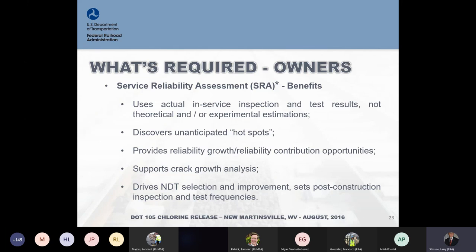SRAs provide reliability growth and reliability contribution opportunities. In other words, we spoke earlier about how the tank qualification decal on the side means that no weld on the bottom 4 feet of the tank for girth seam welds and longitudinal seam welds, or the bottom 8 feet of the tank for fillet welds, none of those can be allowed to create a failure point during the interval on the qualification decal. And that's something that tends to be overlooked.